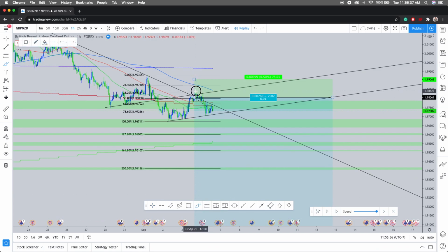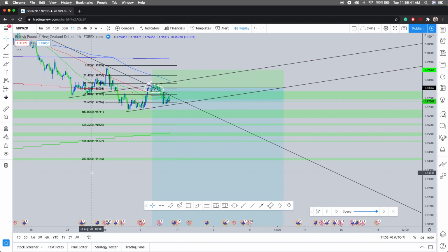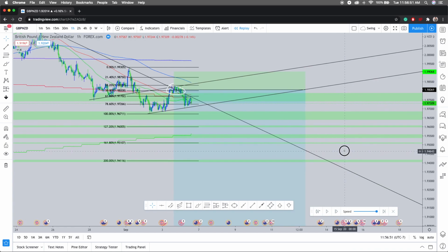So lots of confluence in this area for a short. I felt really confident in it, right? It came into the 50 and 38 Fibonacci levels. We had two trend lines converging. We had some moving averages. Overall, it was a good level.